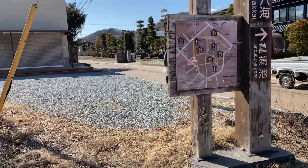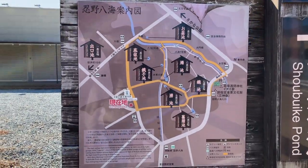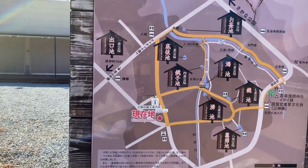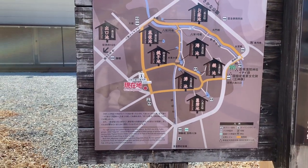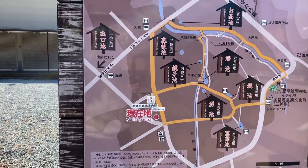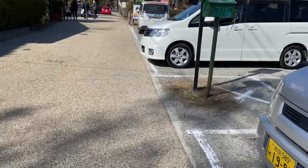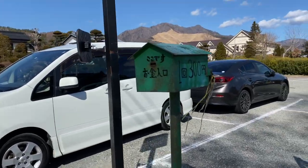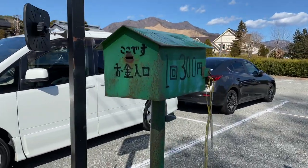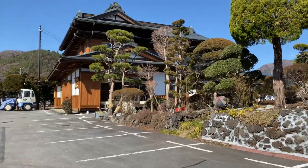This is the way to Oshinohakai and the Shobuiki Pond. And on the map, you can see there are 8 ponds. So we're gonna go check them out. So this is another interesting thing about Japan. This is a self-pay parking. So honesty system here. You just park and you just drop your money in here. 300 yen. Gosh, that is so beautiful.